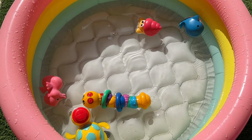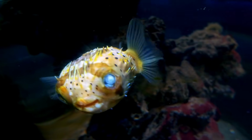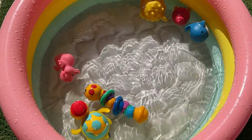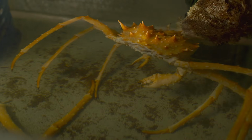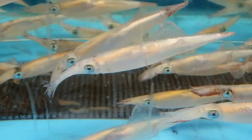Many pufferfish species are also extremely toxic, containing tetrodotoxin, a substance up to 1,200 times more poisonous than cyanide. The Japanese spider crab is the largest crab species with a leg span up to 4 meters, 13 feet. Giant squids have eyes as large as basketballs, among the largest in the animal kingdom.